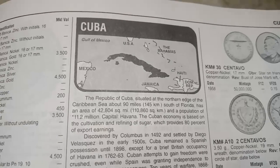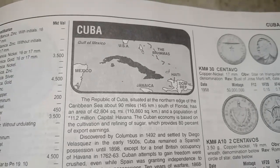Well, today we all of us will learn a little about the market value of Cuba country coins.